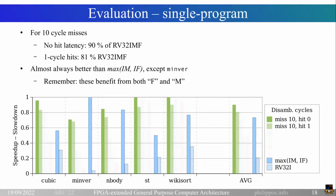Now, we add the 2 series for the 10-cycle misses for latency. As you can see, overall they are both better than the max series. For no hit latency, on average, it yields 90% of the performance of our v32imf. With 1 cycle hit latency this drops to 81%.